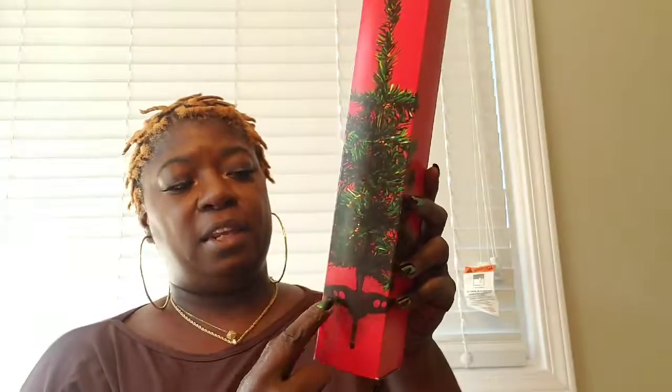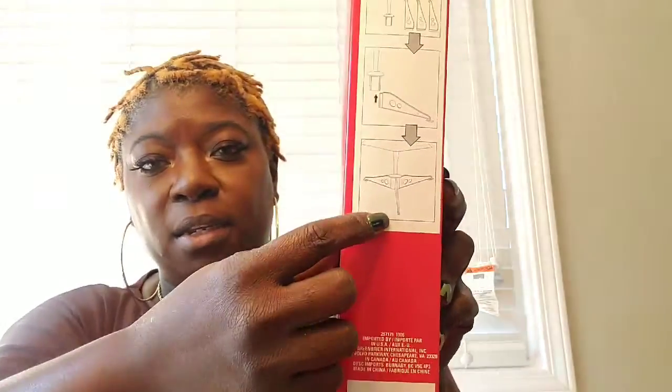And then I got three of these to go with the three trees. These are going to hold the trees together. I don't know if I'm going to tape it or not, but those are for the trees. When I watched the DIY, I forget her name, I'm going to try to link the video below. And she used these jars to hold the trees. So they come with the stand, but I'm not going to use the stand.